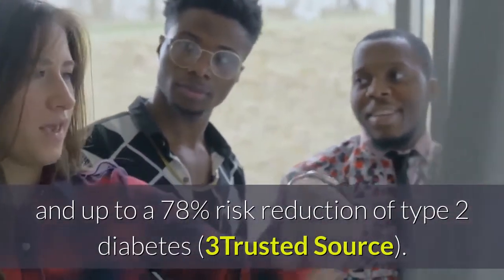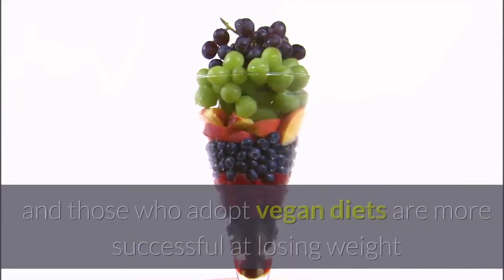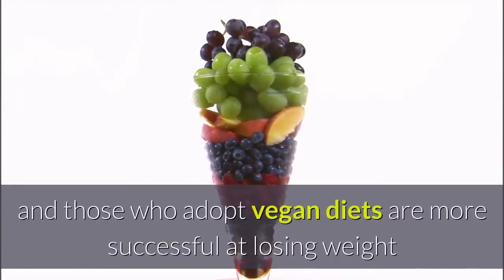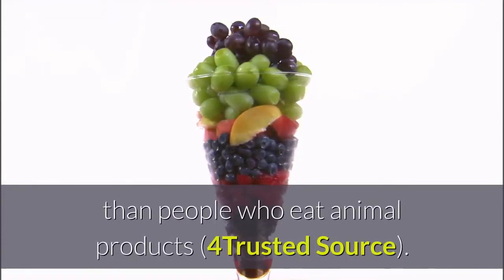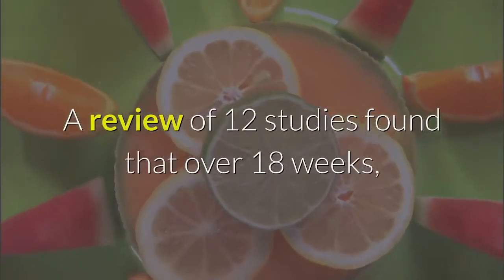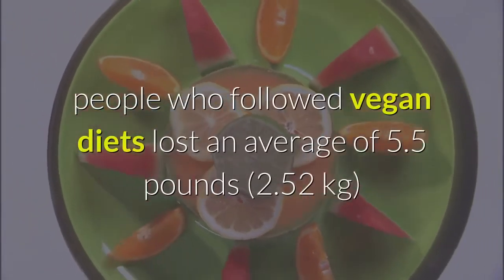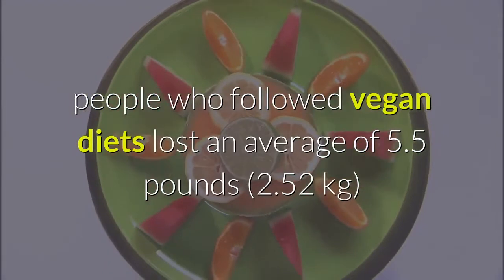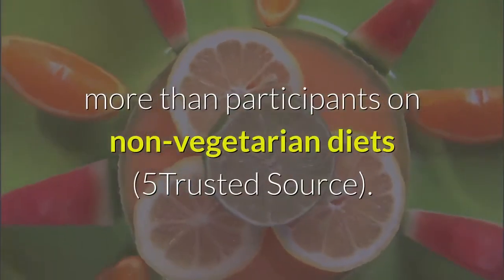What's more, vegans tend to weigh less than non-vegans, and those who adopt vegan diets are more successful at losing weight than people who eat animal products. A review of 12 studies found that over 18 weeks, people who followed vegan diets lost an average of 5.5 pounds (2.52 kilograms) more than participants on non-vegetarian diets.